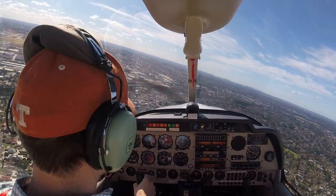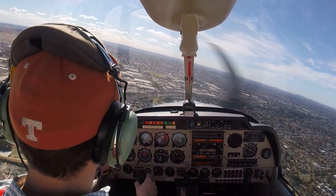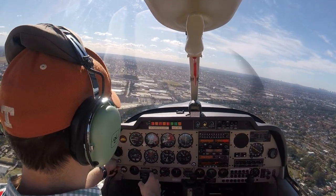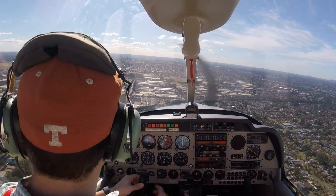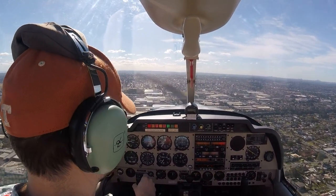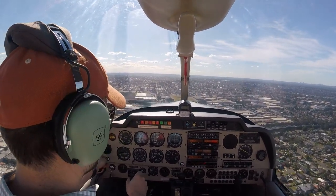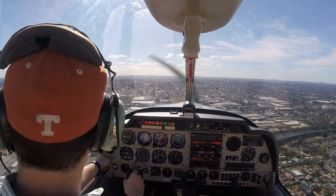Base. X-ray Alpha Romeo. Sierra Foxtrot Kilo, runway left, clear touch and go. Runway left, clear touch and go, Sierra Foxtrot Kilo. Too low this time, for sure. Way too low. Overcorrected that, for sure.